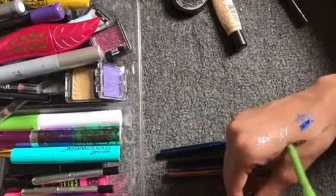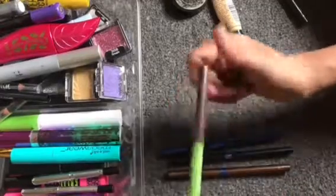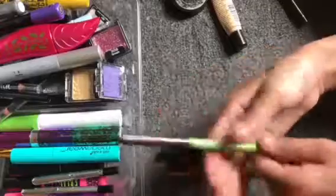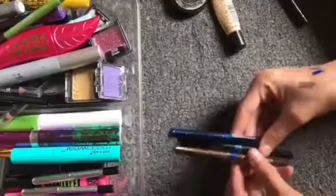This is my favorite brown eyeliner. Like, it's just so smooth. It's from Maybelline, but there's nothing in it, and I can't keep holding on to it forever, and I haven't used it in a while. And then these three I'm gonna keep.